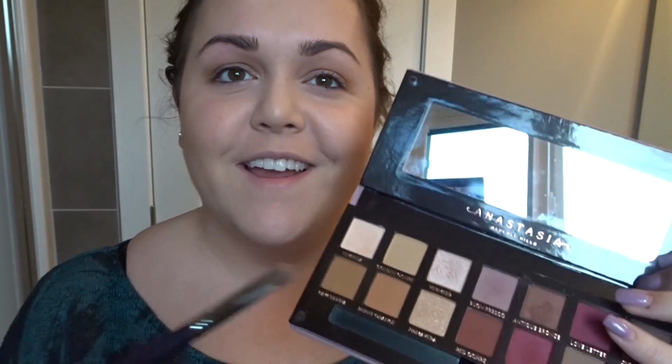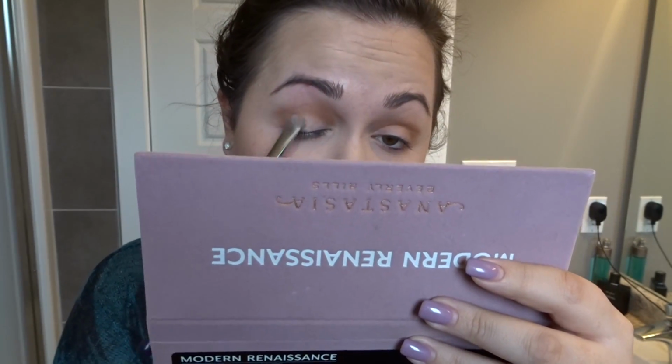So with that brown, I'm going in the crease and just a little bit above. Now taking just a flat shader brush, I'm gonna go into a light shade. I think I'll use Vermeer, which is this really pretty pinkish shimmer shade, or sheen shade I should say. None of these shadows are really shiny or sparkly. They have a really nice sheen to them. You can kind of see I'm just plopping that all over my lid. Again, not being super precise with it. Just enough to stick on there.